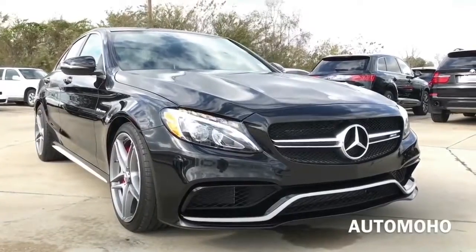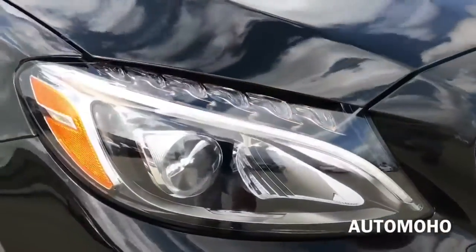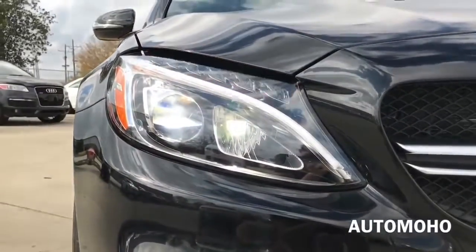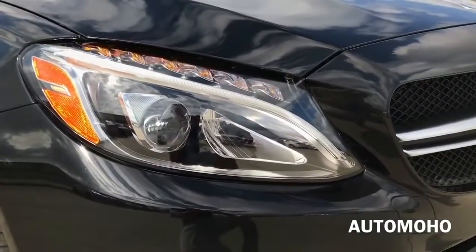Now up front, the first thing you notice is the aggressively designed new front bumper, as well as the stylish and unique front headlamp. Dynamic LED headlamps help brighten up the road ahead with greater visibility than xenon headlamps, and of course, it could not be unique without the strikingly designed LED daytime running lights, as well as LED turn signal lights.